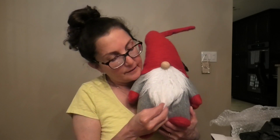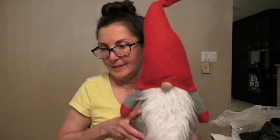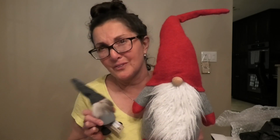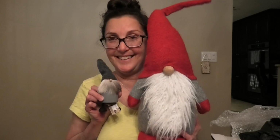Did I bring a lot of stuff? I don't think it's too bad. What is visiting Scandinavia without getting Santas? Here's a big one. Norwegian Santa, made of wool with a wooden nose. I also got this little guy. I know, two Santas. It is what it is.